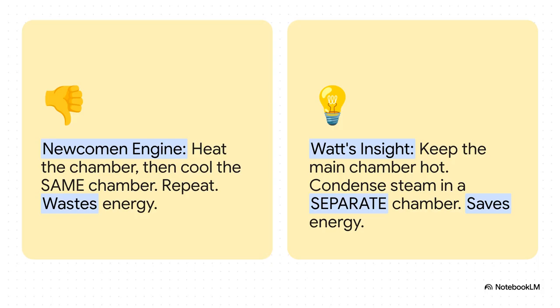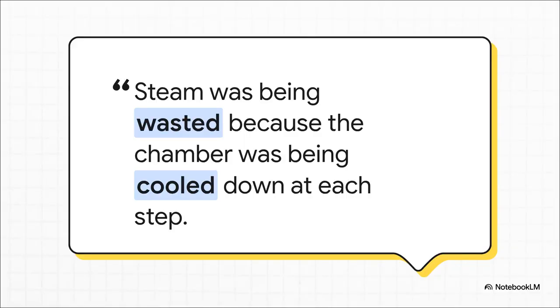Okay, so here's the deal. The Newcomen engine had just one chamber that did everything. So first, you shoot hot steam in to push a piston up. Then, immediately after, you blast that same chamber with cold water to create a vacuum and pull the piston down. Think about that for a second. It's like trying to boil water in a pot that you keep throwing ice into. Every single cycle, you're wasting a ton of energy just reheating the chamber you just made cold on purpose. It's incredibly inefficient. And that realization, that was his big aha moment.